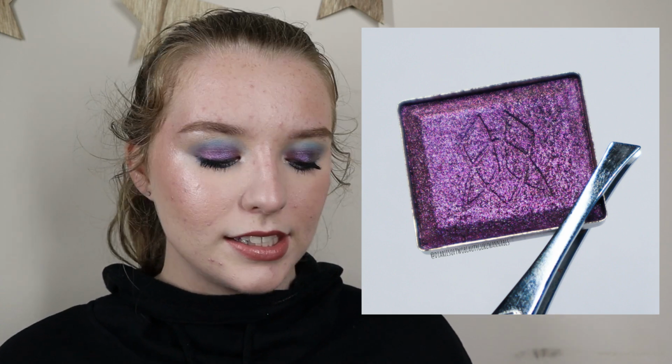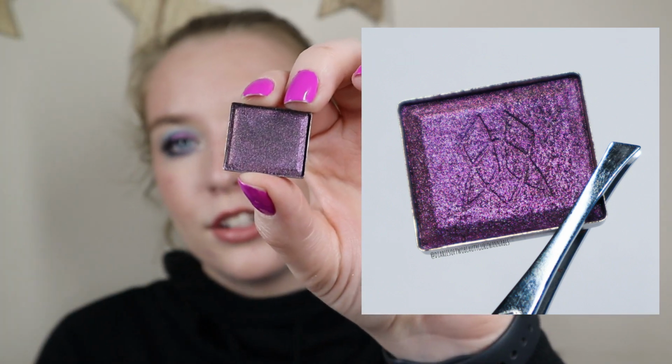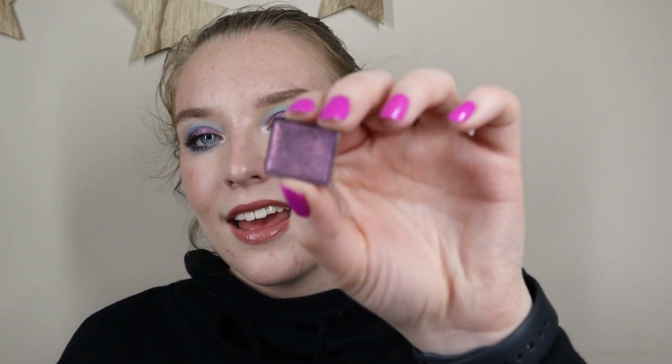But I will insert some close-ups right here of some of the shots. But this is a beautiful color, you guys. CLIONADH describes this color as a pink pastel base that shifts from lilac to pink to orange to gold. This one is super duper pretty, you guys. This is the one that I actually do have on my lids today, and I'll show you guys it in the demo in just a second.